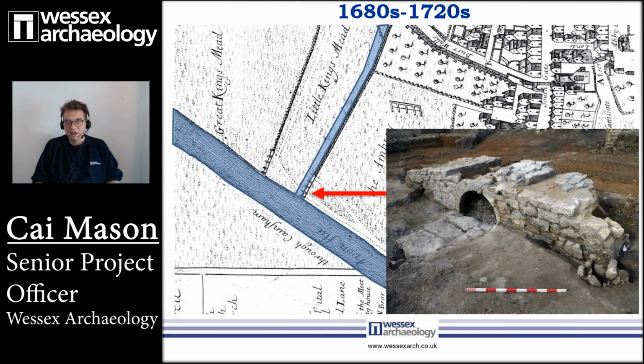And there's very little evidence of development up until the 18th century, really. You've got a little bit of quarrying on the meadows, but they're mostly in agricultural use. And then towards the end of the 17th or turn of the 18th century, we get this little footbridge built. This is built sometime after about 1685, and this would have been for a riverside path.